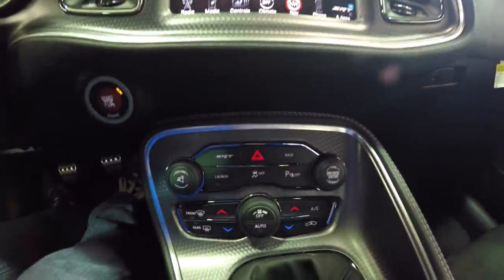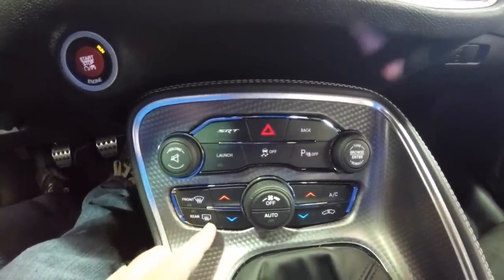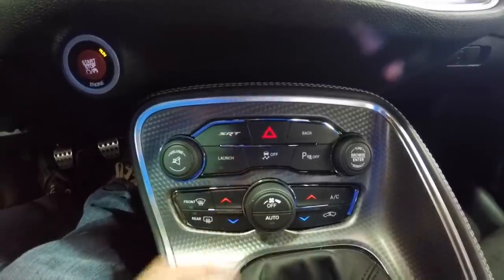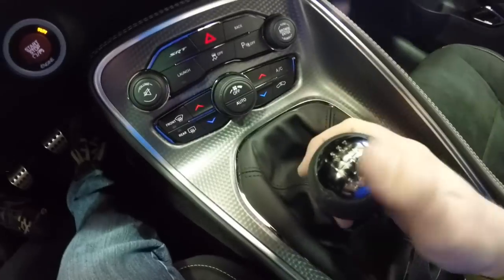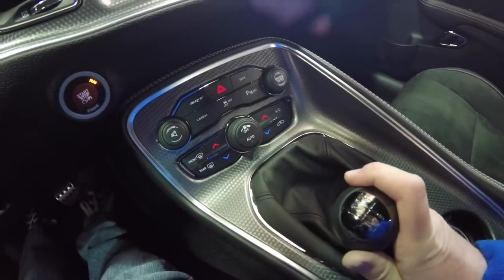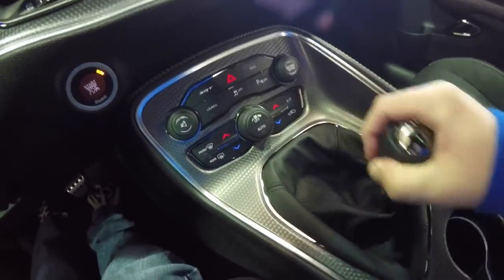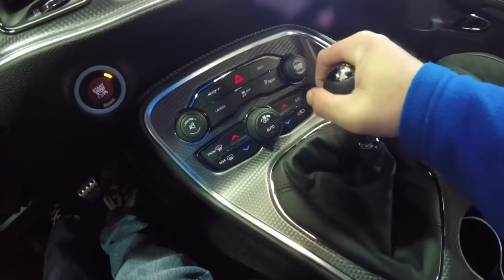Moving down, you have redundant controls for your audio and climate. It's a dual zone automatic climate control. You also have launch control, SRT performance pages. This vehicle is also highlighted by a red starter button. 6-speed Tremec TR-6060 manual transmission. It is a short throw shifter. And then to go in reverse, just press all the way over and up.